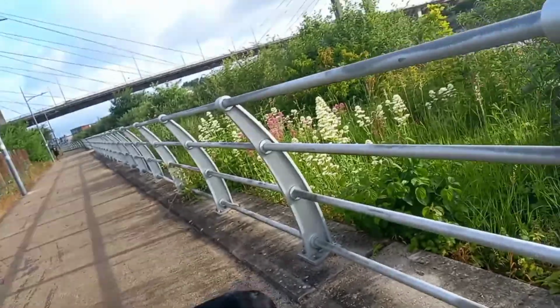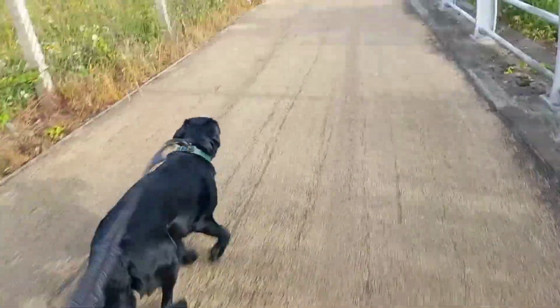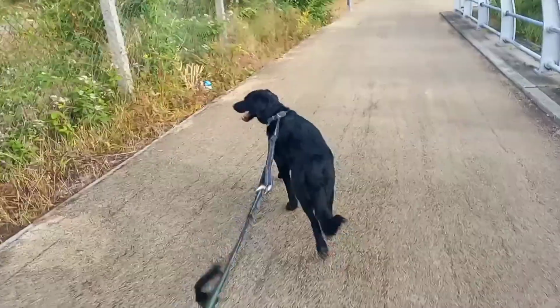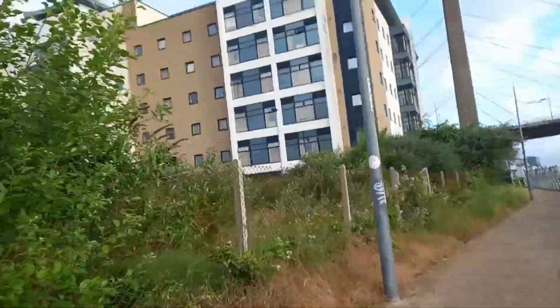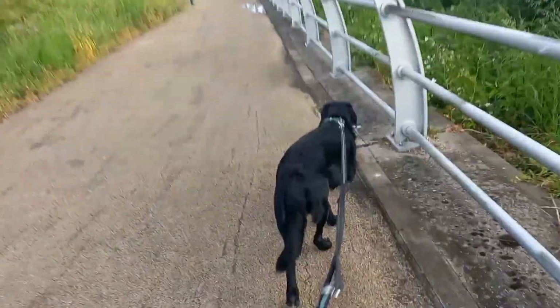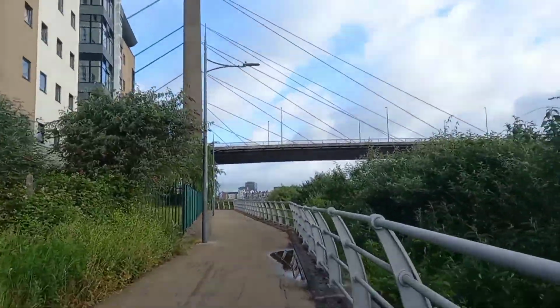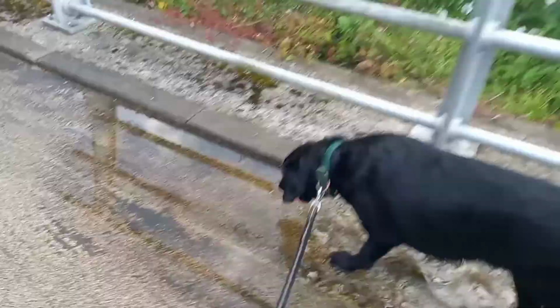Right there, Otis. Good boy. And these dwellings are for the university students. Now we're getting closer and closer to the Sdr Bridge. Oh, time for Otis's little skiddle through some water. Come on, boy. We'll get you a proper drink in a minute.